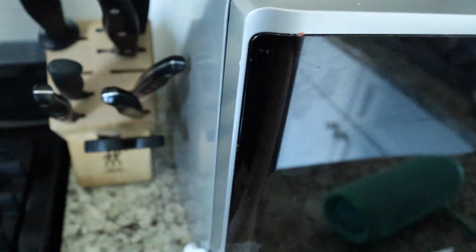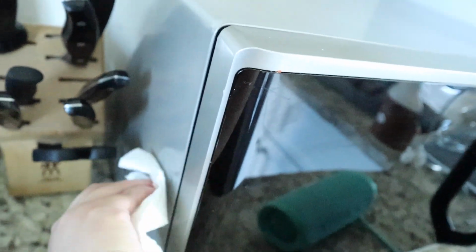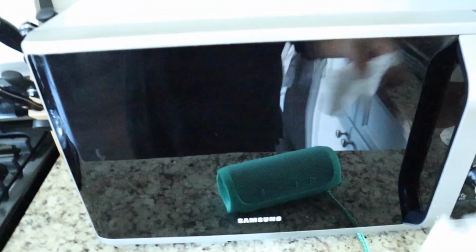Does anyone else love to play music as they're cleaning? I think it just makes everything so much more fun. Let me know below what your favorite music to clean with is.